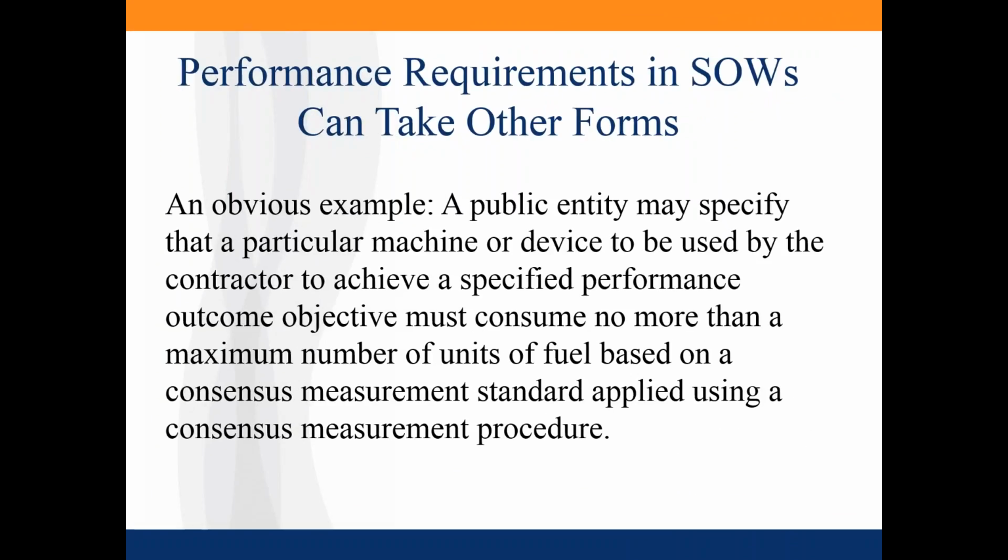Here's an obvious example of how performance requirements and scopes of work can take other forms. And this is different from those broad outcome objectives that we talked about earlier. So if you're buying a particular machine or device, let's say for example, fuel efficiency, you may say that it's supposed to achieve a certain fuel efficiency based on a certain standard as applied to a certain process. So that's an obvious example of that. Okay.